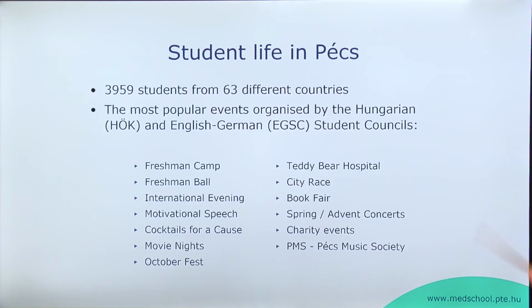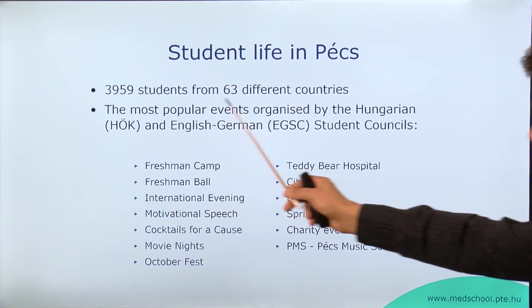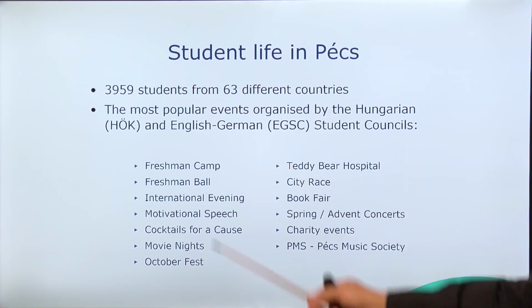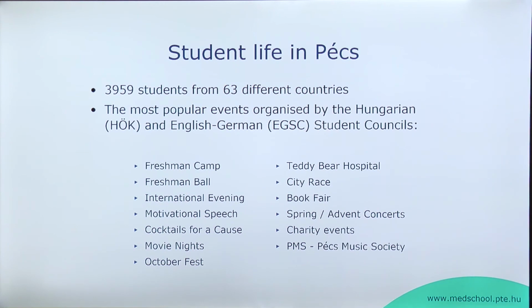Student life in Pécs. As I mentioned, we usually say that this is a university town, and besides the large number of students, we have students from more than 60 different countries from all over the world. So this is a real international city as well. We have several events organized by the Hungarian and English-German student councils, like the freshman camp, ball, international evening, and so on. Once you are here, you can be part of all these events here in Pécs.